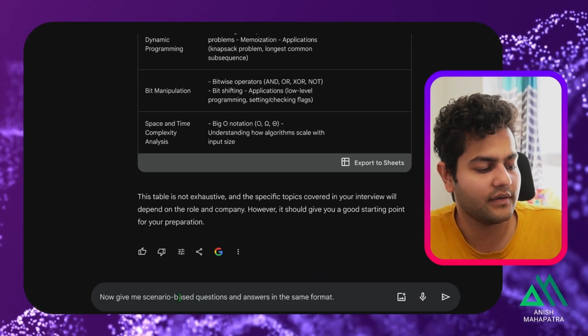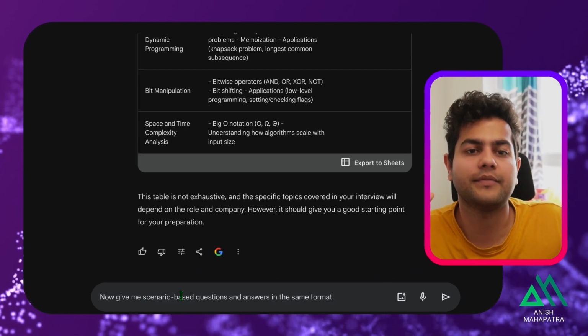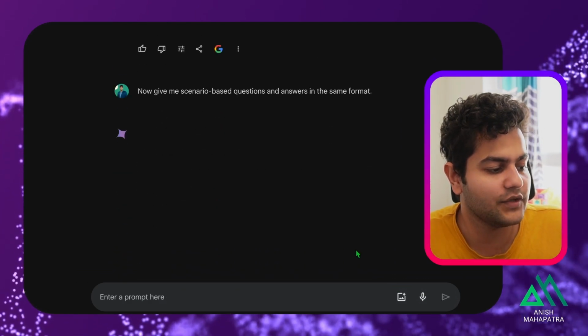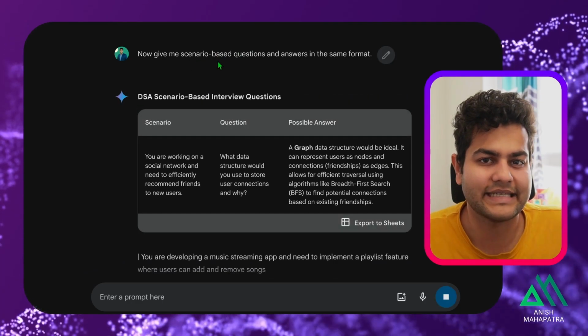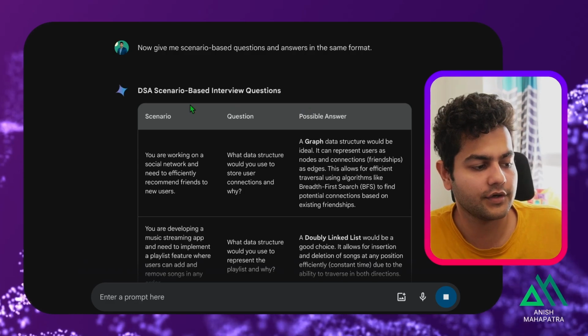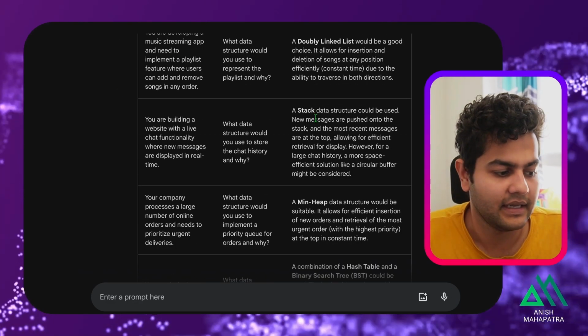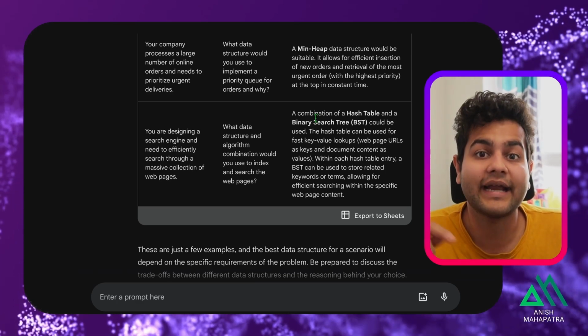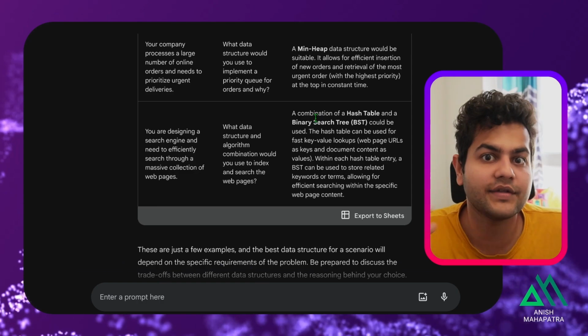Now let's say we want to make it a little more interesting. We know that at our level, we are going to be asked scenario-based questions. So we're going to say, can you please give me scenario-based questions and the answers in the exact same format. So here you go, you have your scenario, you have your question, and you have a possible answer. And this is going to help us continuously iterate and prepare and be able to take mock interviews continuously to better our performance.